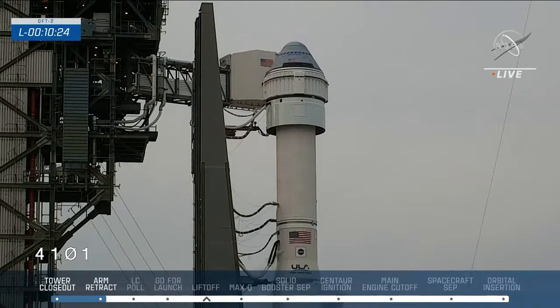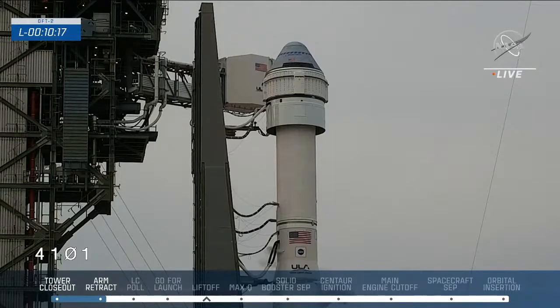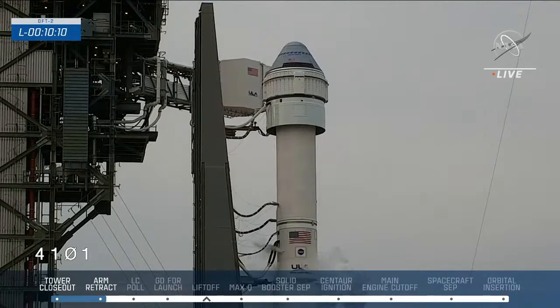So we are coming up on L-10, getting very close here, and we are now waiting to hear the next call, which will be to verify that Starliner is on internal power. And we were going to listen into the loops for just a few seconds.